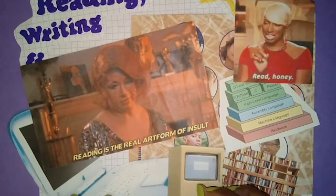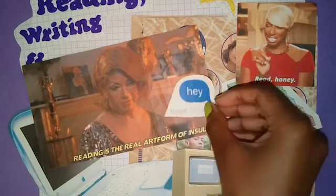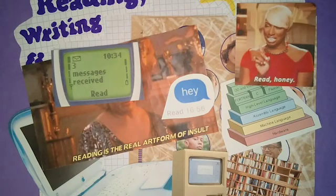Or to be left on read, when someone doesn't get a text back. For example, let's say a cis man sends a text, hey, what's up? To which a non-cis man doesn't reply with a read receipt delivered that says, read at 2:30 p.m.